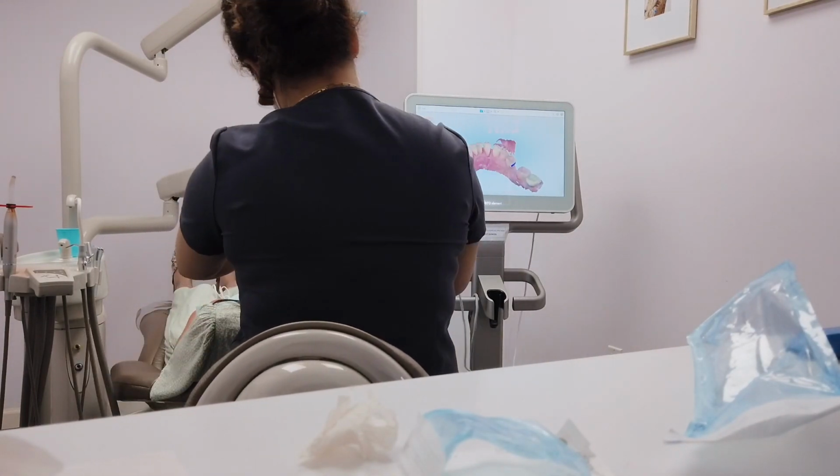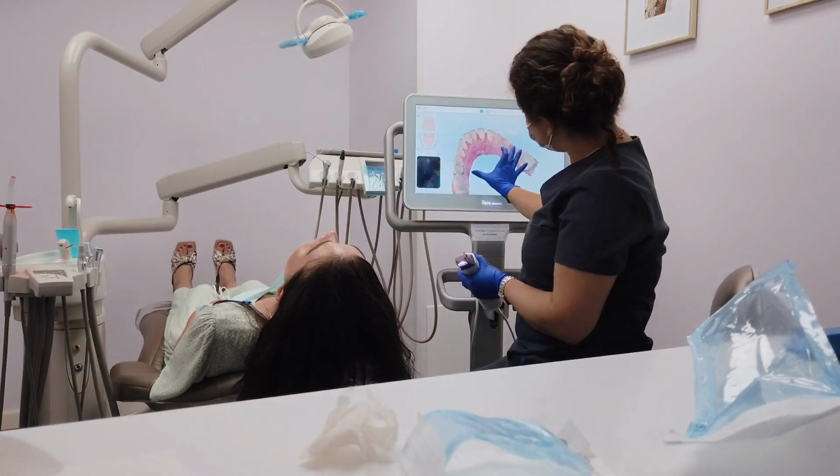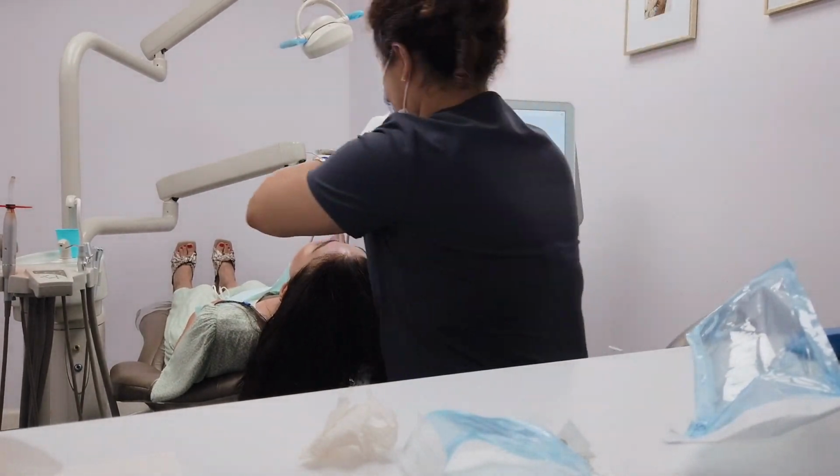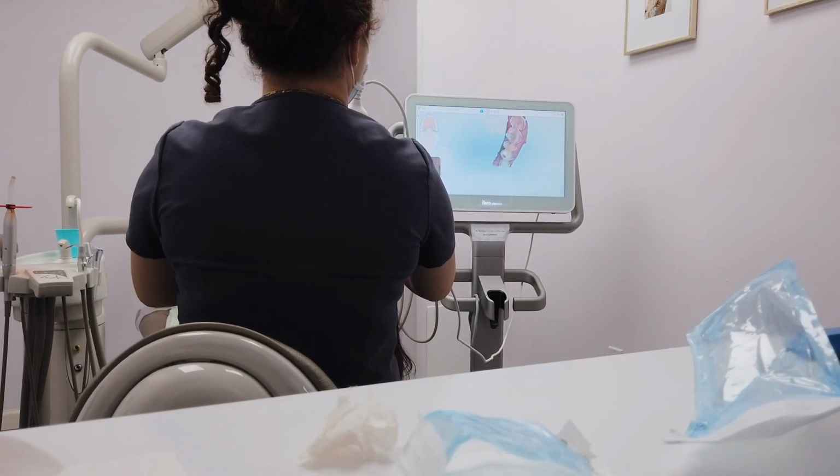So here I am performing the Itero scan on a patient, and I just noticed that I'm blocking the view of the Itero. I actually wanted to show you guys what it looks like because it's pretty cool and interesting how it creates this model.